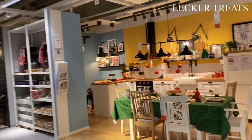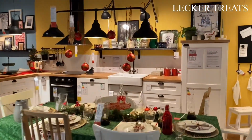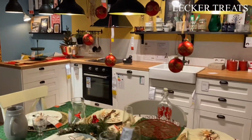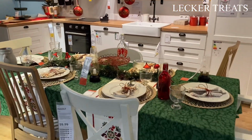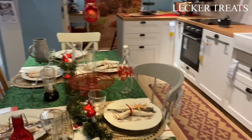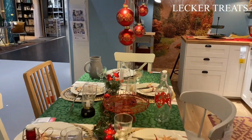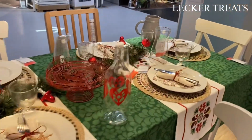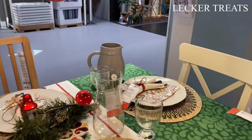So one good thing I like about IKEA is that whenever you come here, you see rooms that they've already decorated, and it gives you an idea of what to do in your home so that you'll be able to better visualize whatever you are purchasing from here for your home and customize it to your taste as well.